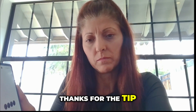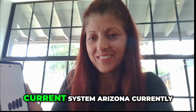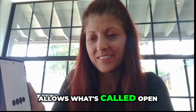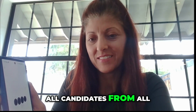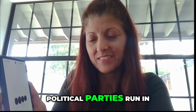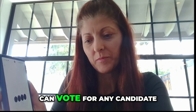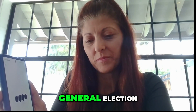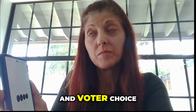Thanks for the tip. Let's break down Proposition 133 with an example. Current system, before Prop 133. Arizona currently allows what's called open primaries for some local elections. This means that for certain offices, all candidates from all political parties, Republican, Democrat, Independent, etc., run in the same primary election. Voters, regardless of their party affiliation, can vote for any candidate. The top two candidates, regardless of party, move on to the general election. This system is meant to encourage broad competition and voter choice.